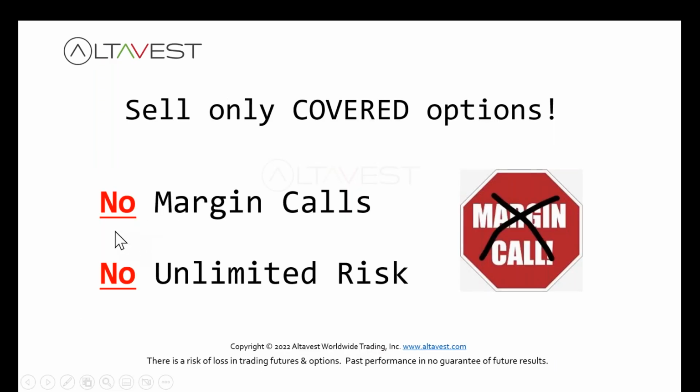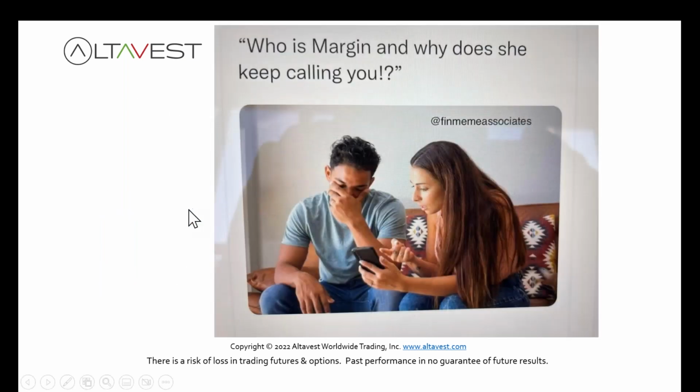And here's a couple big benefits. No margin calls, and there's no unlimited risk. So that's why you want to do only covered spreads. Thought this kind of summarized it here. This woman says, who is margin and why does she keep calling you? So you do not want margin calling you, that's for sure.